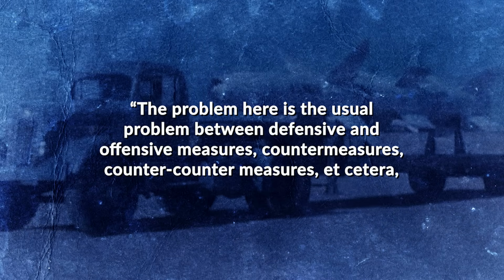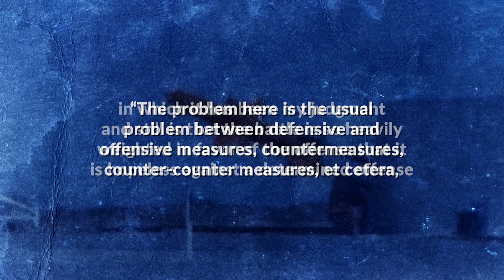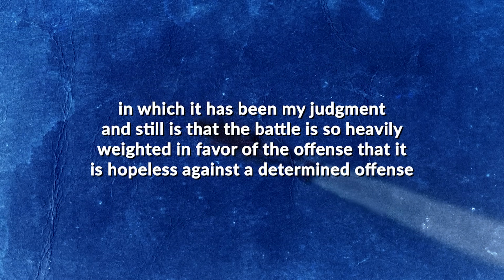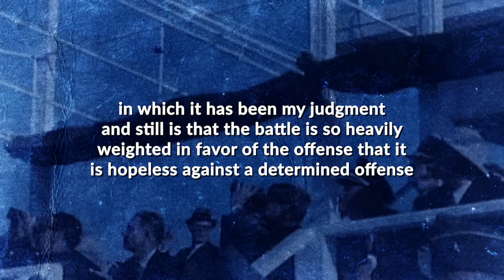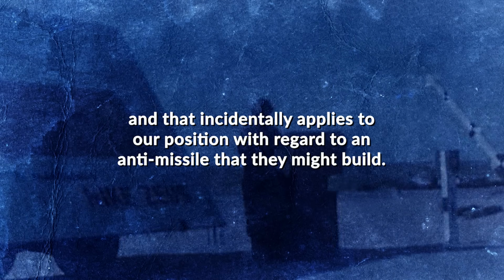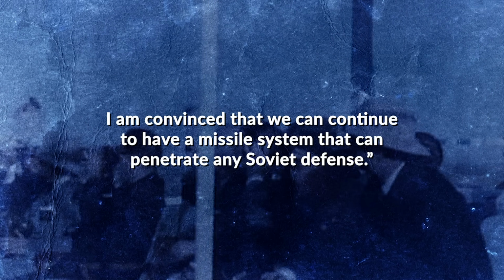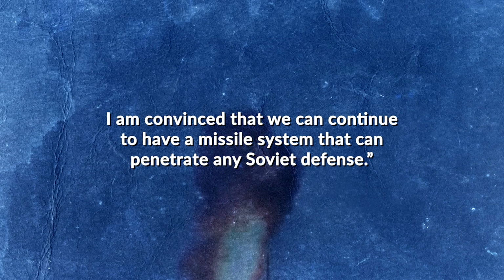And now there was also considerable skepticism as to the practicality of ABM systems in general, with Herbert York, head of the Advanced Research Projects Agency, or ARPA, stating, "The problem here is the usual problem between defensive and offensive measures, countermeasures, countermeasures, etc., in which it has been my judgment, and still is, that the battle is so heavily weighted in favor of the offense that it is hopeless against a determined offense, and that incidentally applies to our position with regard to an anti-missile that they might build. I'm convinced that we can continue to have a missile system that can penetrate any Soviet defense."